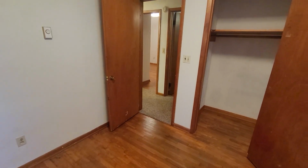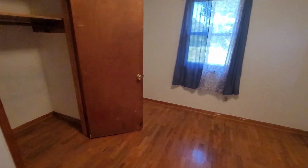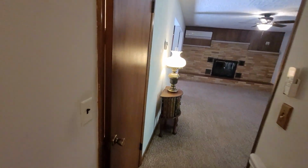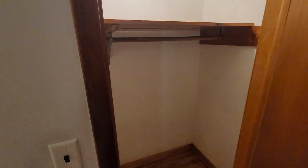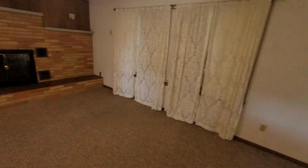The bedrooms are about equally sized, and they are not very big. So just 1,200 square feet, you're not going to get a whole lot of bedroom size in that many square feet. Do have a nice closet here right at the hall. Good sized closet for storage or for coats for guests and whatnot.